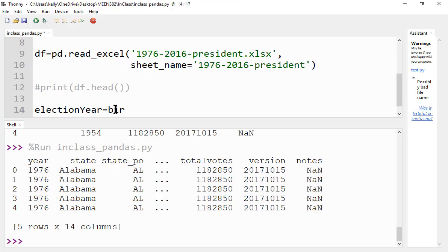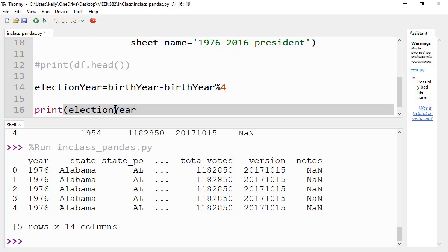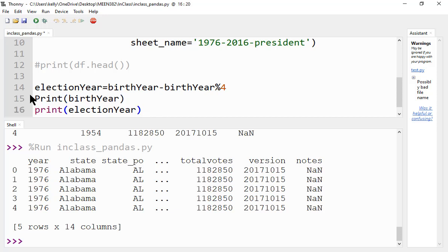All right. Mod 4. And then we could print that out. Print election year. Actually, let's print both. Let's print our birth year and print our election year. Oh, I put a capital P. It didn't like that. Lowercase p. All right, let's run this.